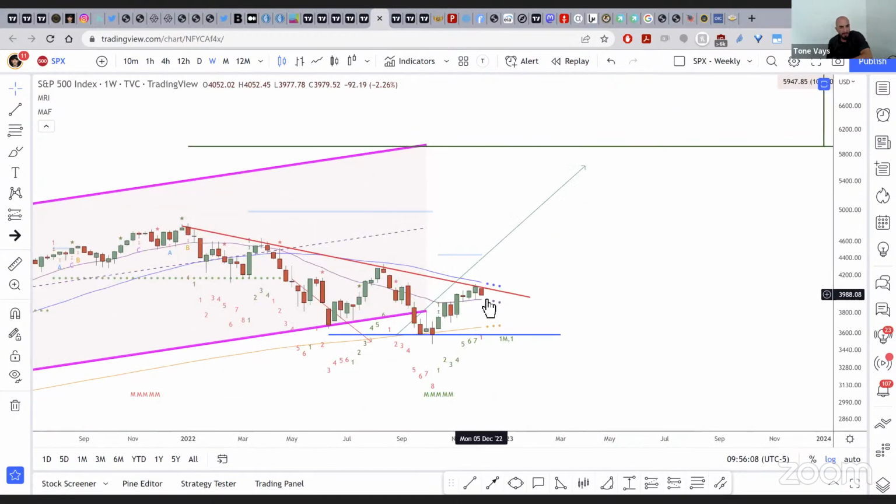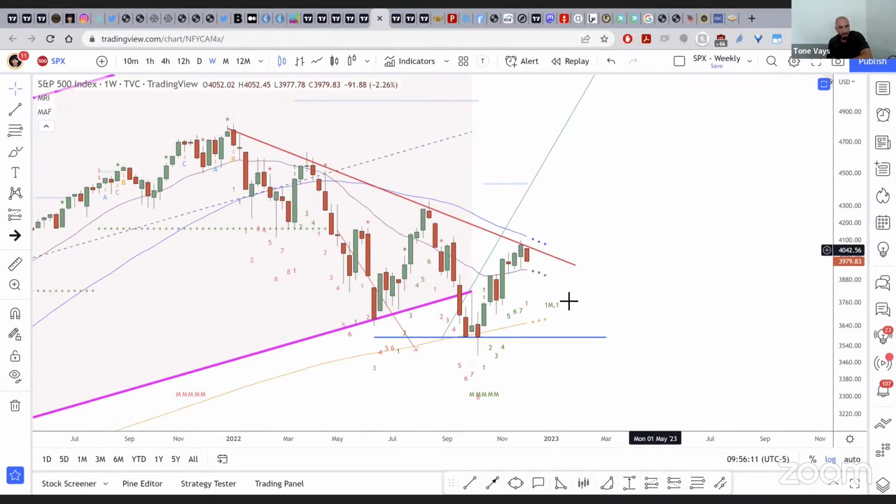The stock market is getting rejected by this trend line. That is unfortunate. I would love to see us establish a higher low, somewhere in the 3,875 range, and then rally past this trend line.